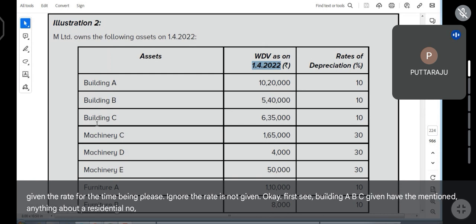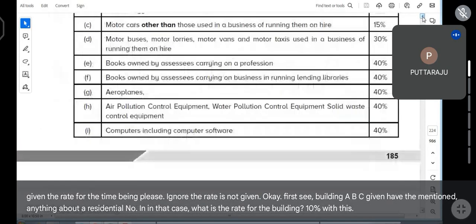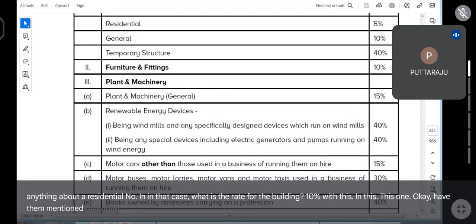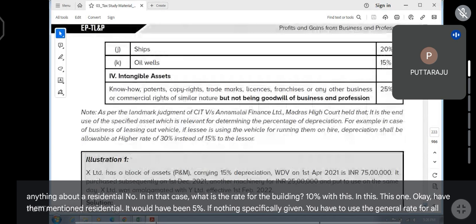No, sir. In that case, what is the rate for the building? 10%. Have they mentioned residential? It would have been 5%. If nothing is specifically given, you have to use the general rate for all the assets.